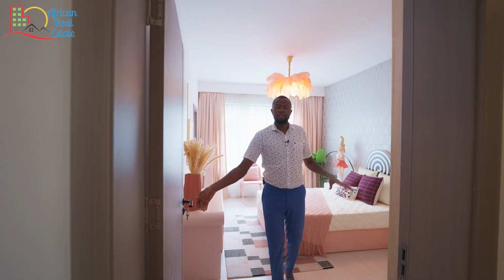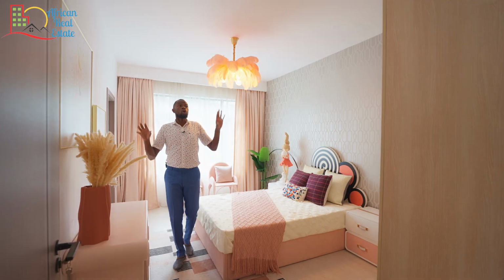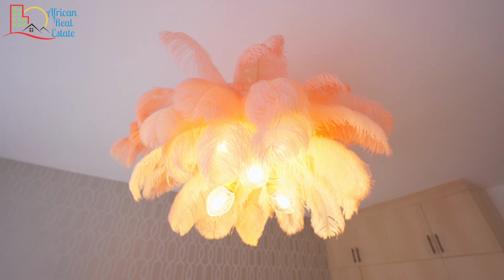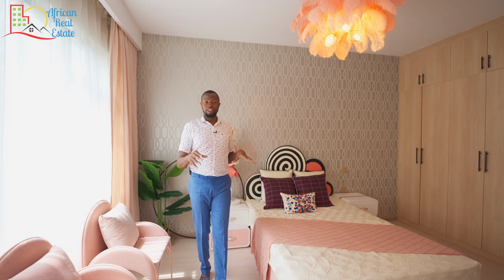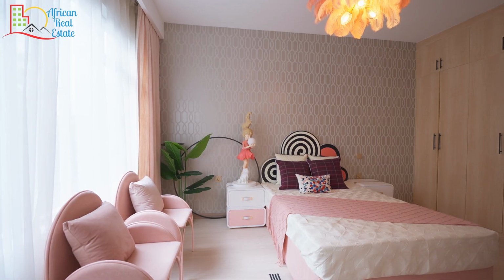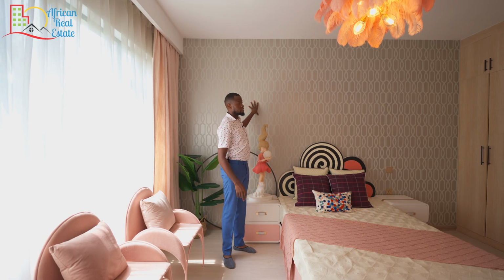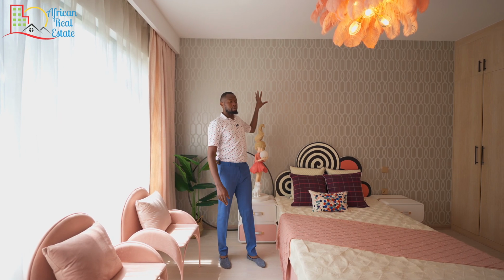The girls' bedroom is a massive space, very beautiful, very well done, and it comes with the best chandelier I have seen in a while. One thing to note is that this is a show house, and most of the things that you see in this unit will not be available in the unit that you purchase, especially things like this wall cladding or this wallpaper that have been done to the walls of these bedrooms.